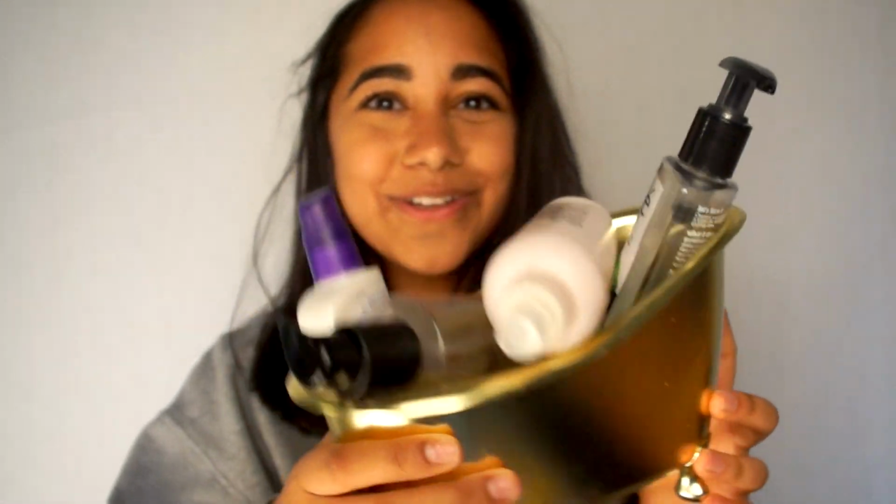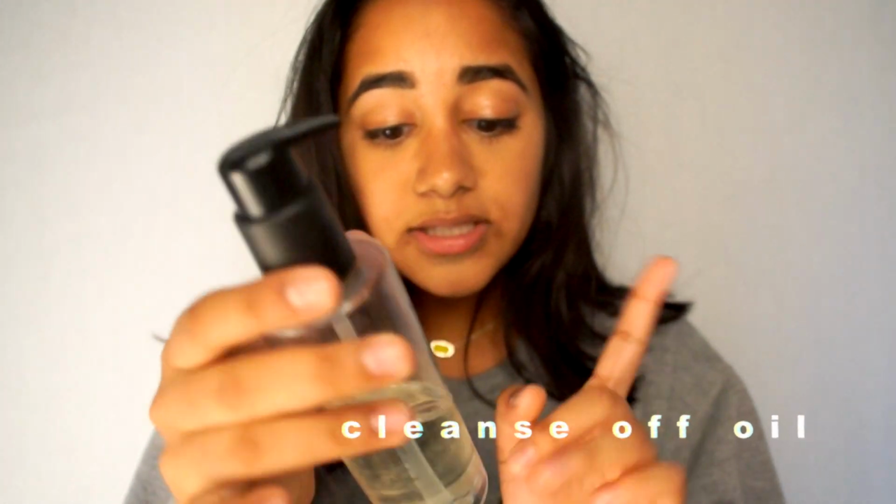So we're going to start off with what I use. I have a little bathtub full of everything. It's so cute, look at it. For days when I take off my makeup, I don't use makeup wipes because they kind of hurt my face. You don't need the MAC one because it's really expensive, but it's a cleanse off oil. This is what it looks like. It takes off all your makeup. I don't like the way it feels, because I feel like it won't take off all my makeup.